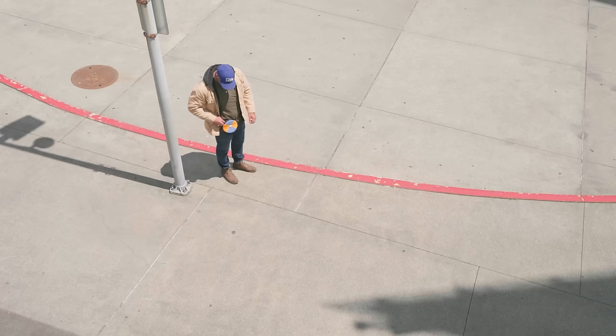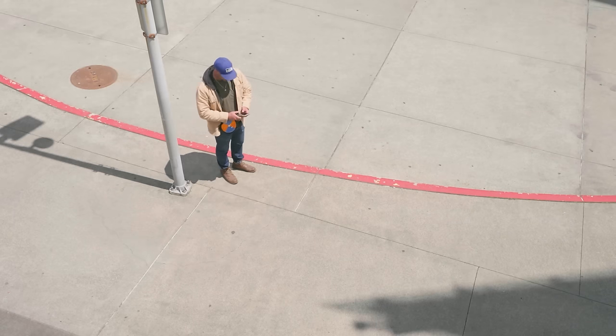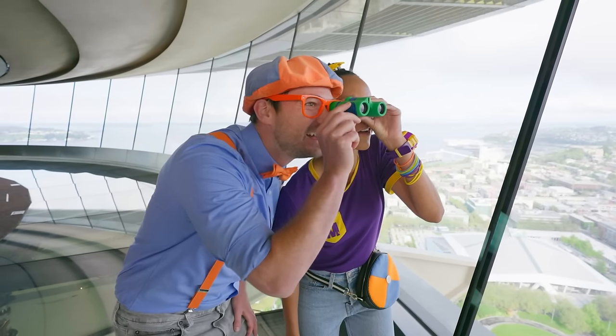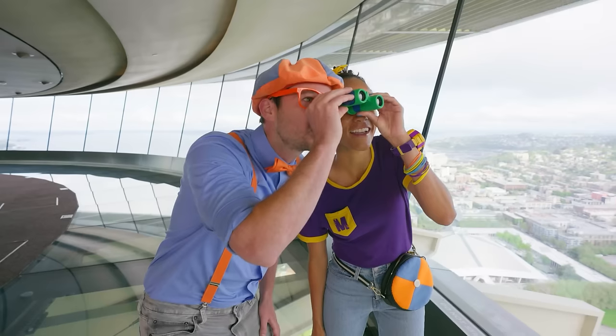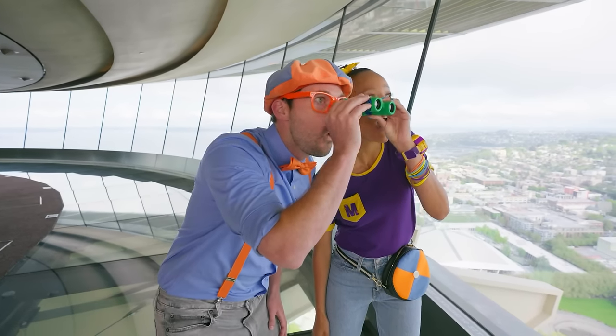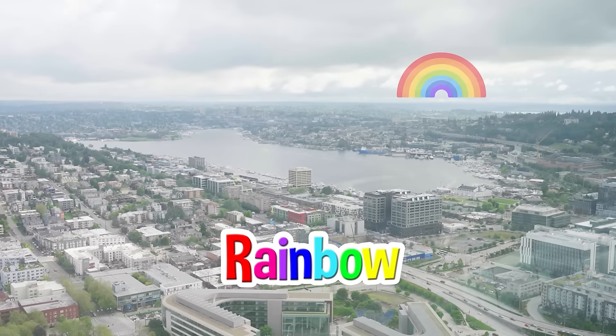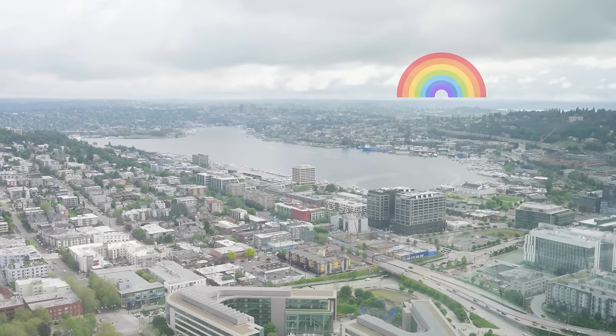Whoa, look at that person. Cute bag. Hello, sir. I wonder where he's going. In a big hurry, I guess. Oh, look up here. A rainbow. It's so colorful. Oh, I love rainbows.